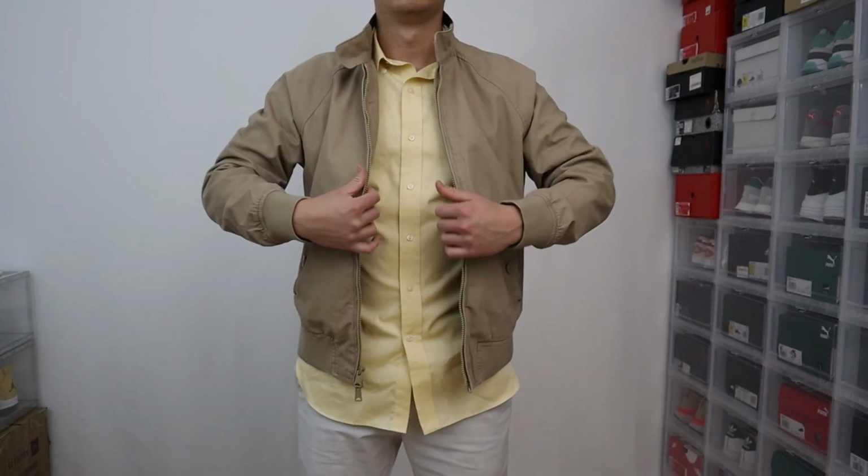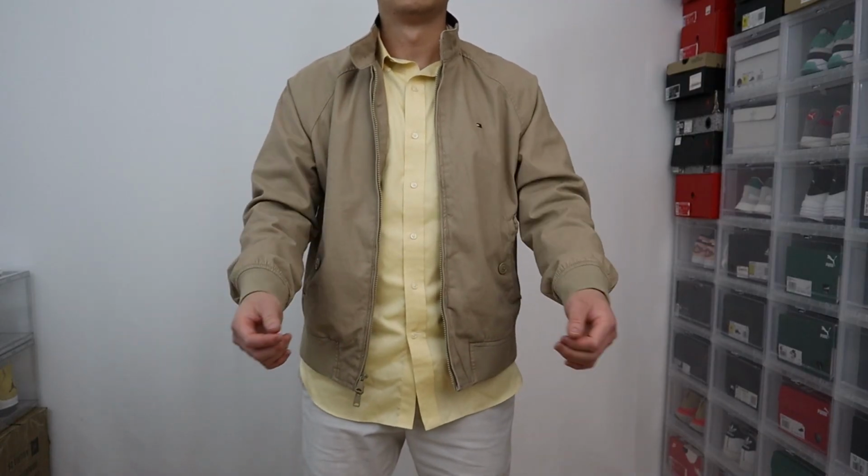Alright, here is the next fit. This fit features the Karhu Fusion 2.0s, and pairing these kicks, I got on a yellow dress shirt from Polo and just some basic slacks from Old Navy. In terms of styling this fit, I'm really just going for a proper dad type of look.